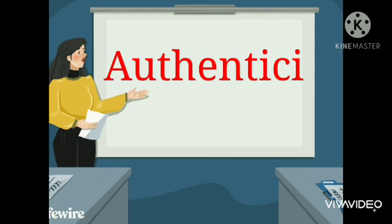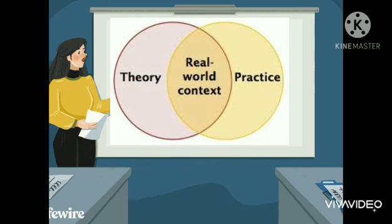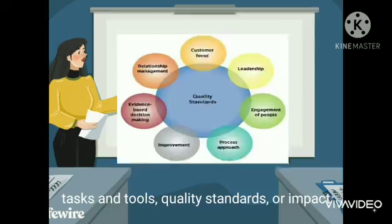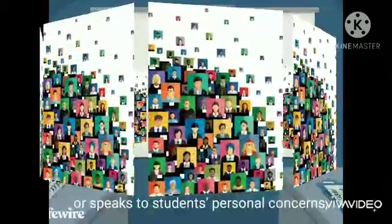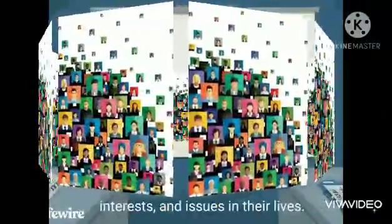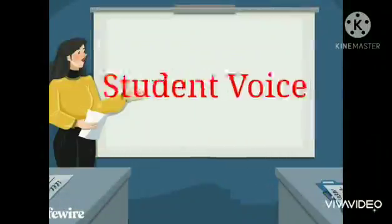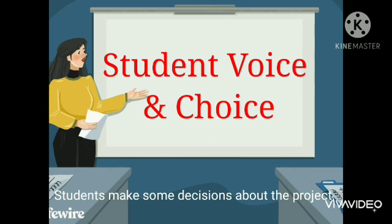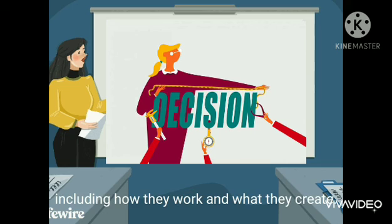4th, Authenticity. The project features real-world context, tasks and tools, quality standards or impact, or speaks to students' personal concerns, interests, and issues in their lives. Fifth, student voice and choice. Students make some decisions about the project, including how they work and what they create.